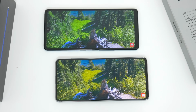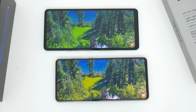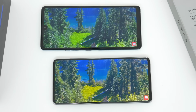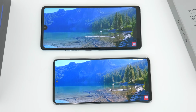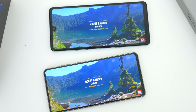And I think you should be able to tell pretty easily that the Note 10 Lite offers the brighter, bolder, more colorful viewing experience. When comparing LCD to AMOLED, everyone has their own thoughts and preferences, but to me, AMOLED is just the way to go, and Samsung offers such a nice screen for the money on these mid-range phones.